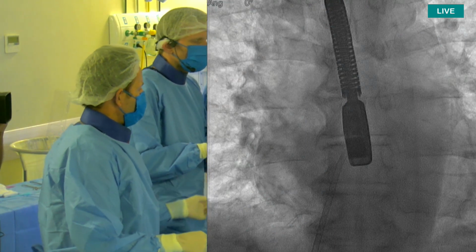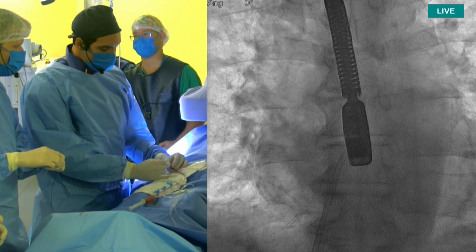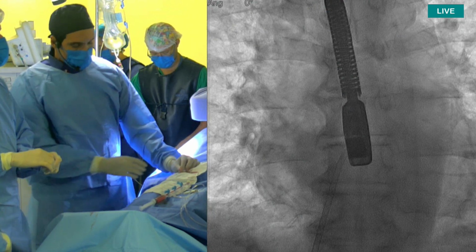Can you hear me now or not? Yeah, perfectly. Can you hear me? Yes, clearly. Okay. So this was a BRK needle, not a BRK1 needle. So this was a BRK needle.